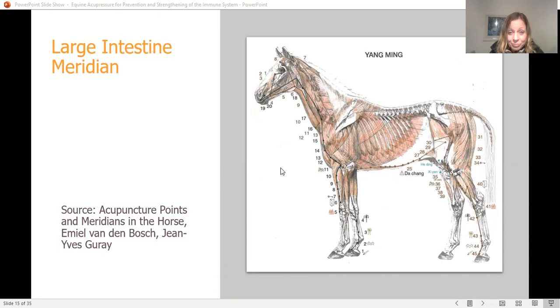So the large intestine meridian starts here on the coronary band with large intestine 1. It runs up to the carpus, and at the carpus it changes to the outside, because mostly yang meridians flow on the outside of the body. It's just not straight here, so just this tiny bit goes on the inside. It flows further up, goes over the shoulder and up the neck and down here where it ends just beneath the nostril. And from here we actually go to the points already.